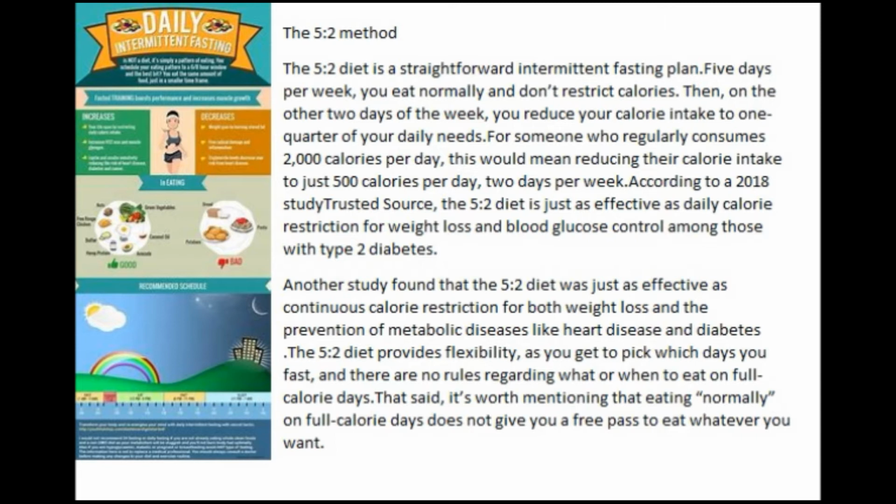According to a 2018 study, the 5-2 diet is just as effective as daily calorie restriction for weight loss and blood glucose control among those with type 2 diabetes. Another study found that the 5-2 diet was just as effective as continuous calorie restriction for both weight loss and the prevention of metabolic diseases like heart disease and diabetes.